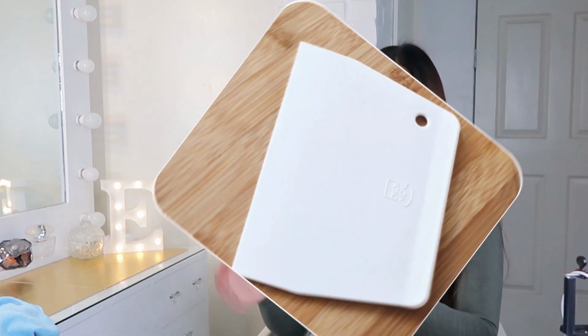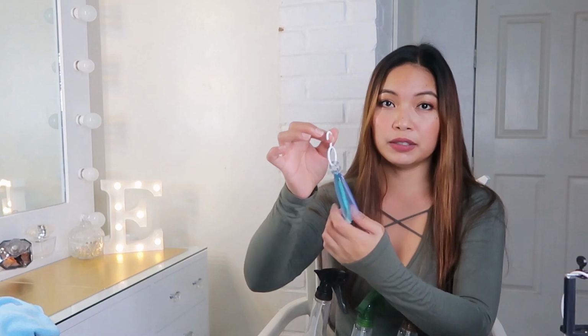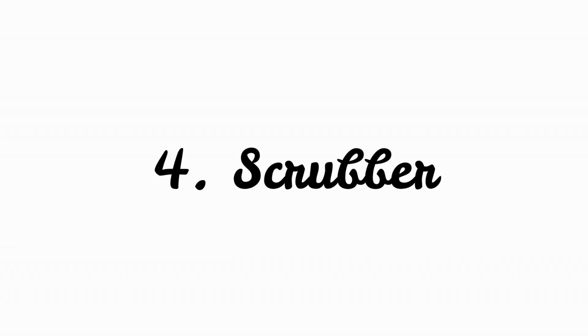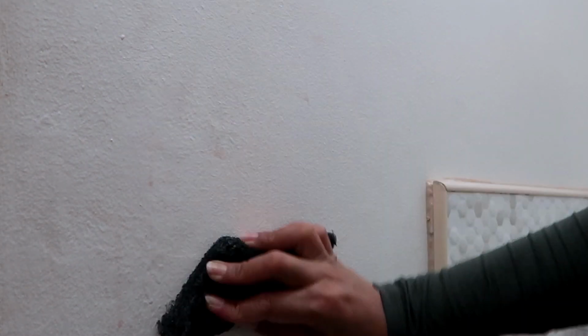What I used before was the one that we use for baking. It's a scraper that is used when kneading the dough. So I used that before, but I lost it. Good thing this one has like a hook. So you can just hang this in your caddy and you won't lose it. I also have a scoring pad for nasty bigger surfaces. I don't use soft sponge anymore because I have a rag for it. So this is something for buildups.